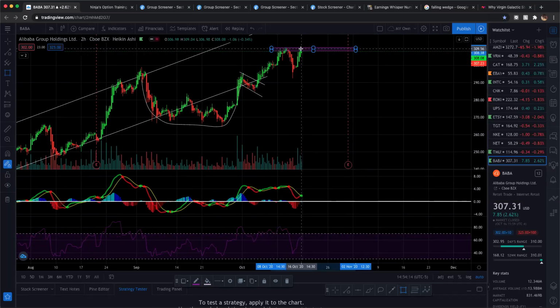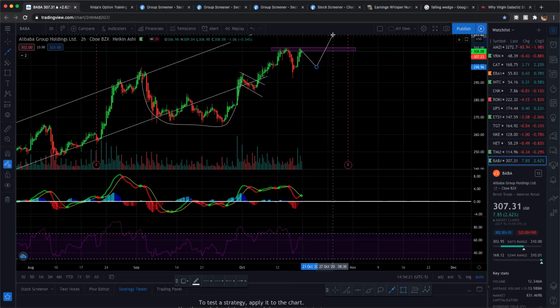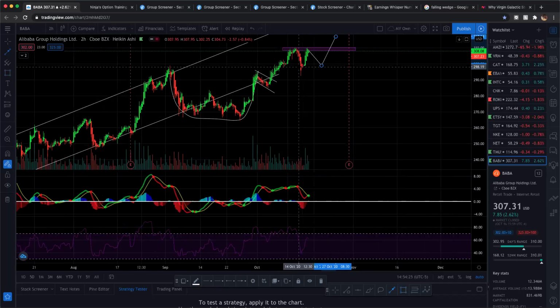So this is like a double top, and if it can break, it can sell off. So I think it's just going to make a W pattern to the downside and then possibly break. But right now I'm not doing anything with Baba. I'm a little bullish on it, but only if it breaks this double top at 310. But I'm not going to play it though.